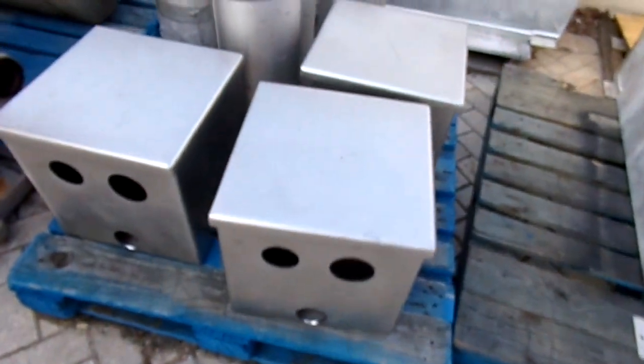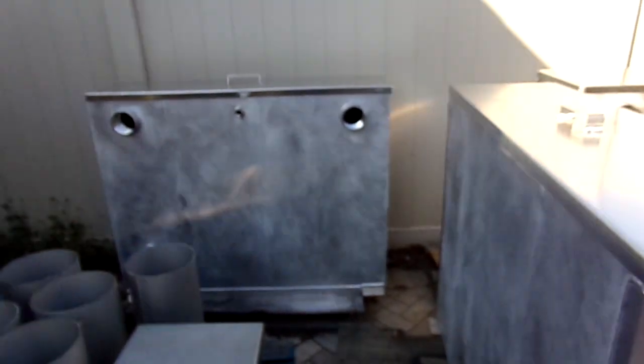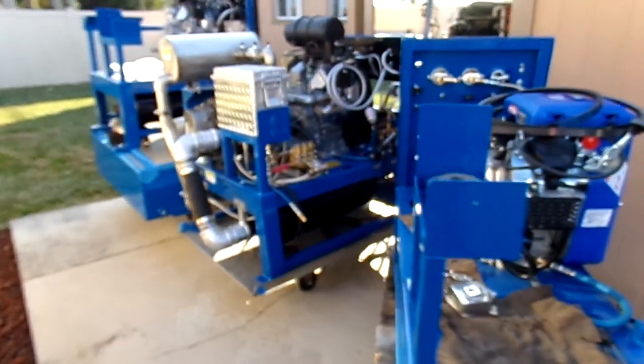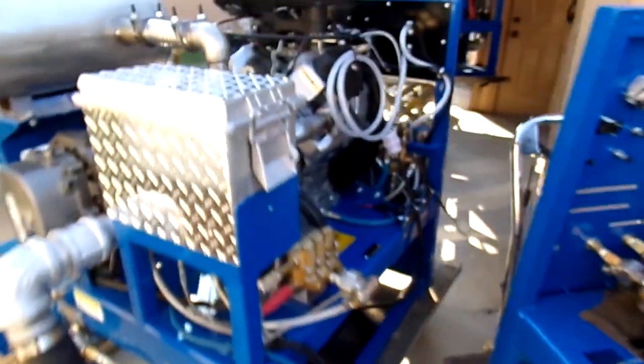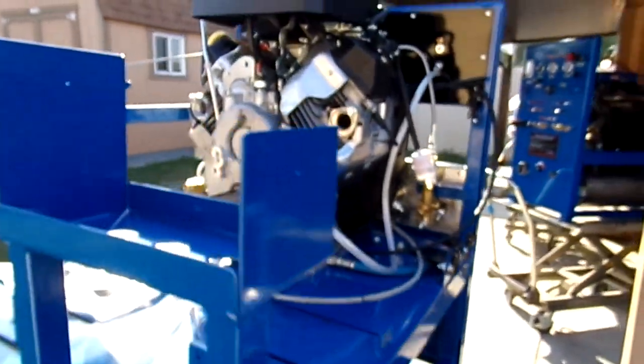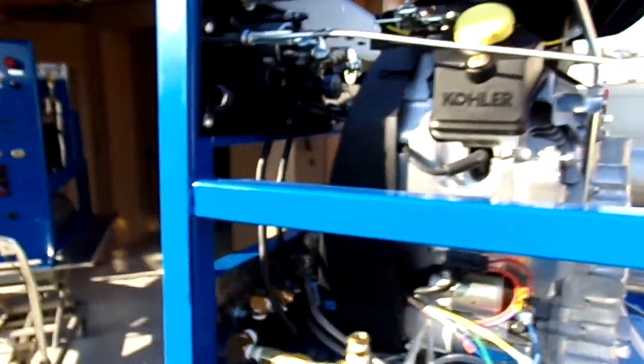There are some of our filter boxes. We've been very busy in 2022. This is toward the end of the year in December. We have a full line of truck mounts that we're finishing up on. We have a 45 SE that we're completely done with. We've got a combo unit that will be done in a week, and all have Kohler engines on them.